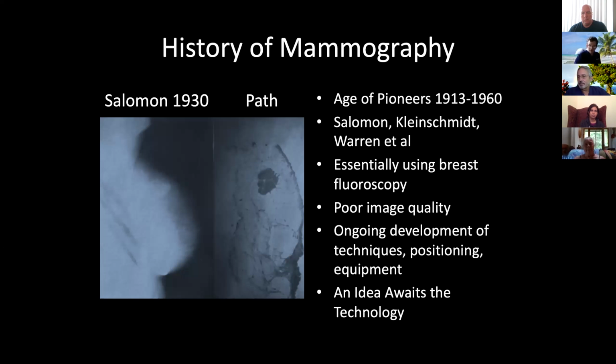In order to understand where we are, it is important to understand where we have been. Mammography has its roots in the early 1900s. Pioneers such as Solomon were essentially using breast fluoroscopy to create their images. As can be seen on the left, even large cancers were not particularly conspicuous. However, these pioneers significantly advanced technique, positioning, and equipment design. Essentially, an idea was waiting on the technology.